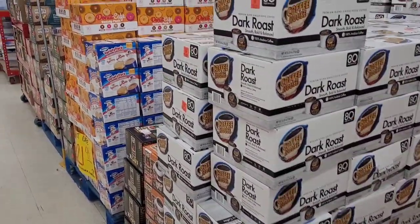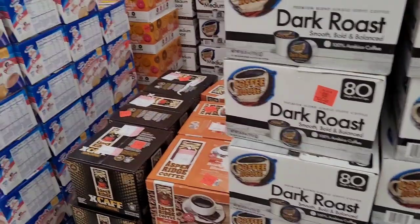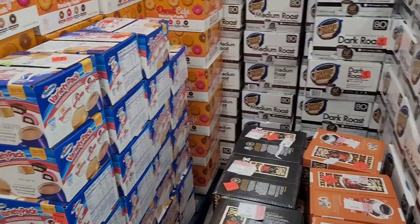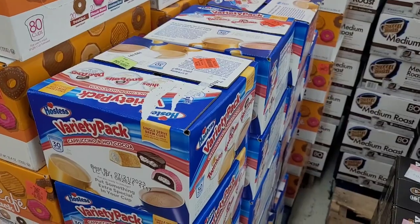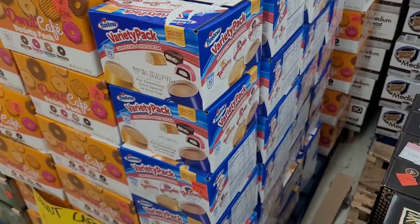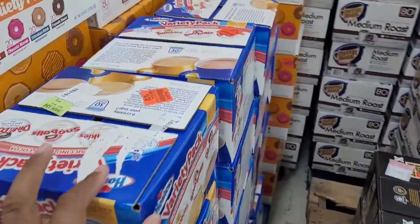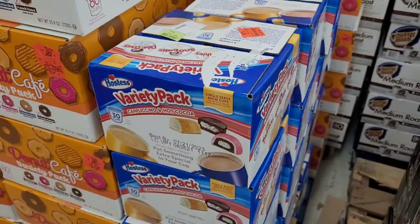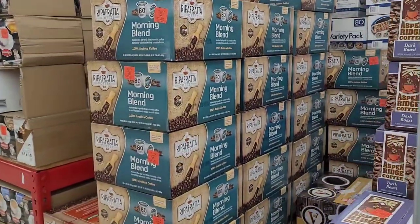This is where we like to come and get our coffee because you get so many. And we like this coffee too. I can't think of what hubby usually gets, but yeah, we like to get their coffee. Now this is what I love right here. I've had all these before and they taste so good, honey. I usually get them in the winter time. They're $9.99 and you get 30 cups, and it has like Ding Dong, Snowballs, Twinkies. Is that all Ding Dong, Snowballs, Twinkies? Yes. Has those. Look at all this coffee for the coffee lovers.